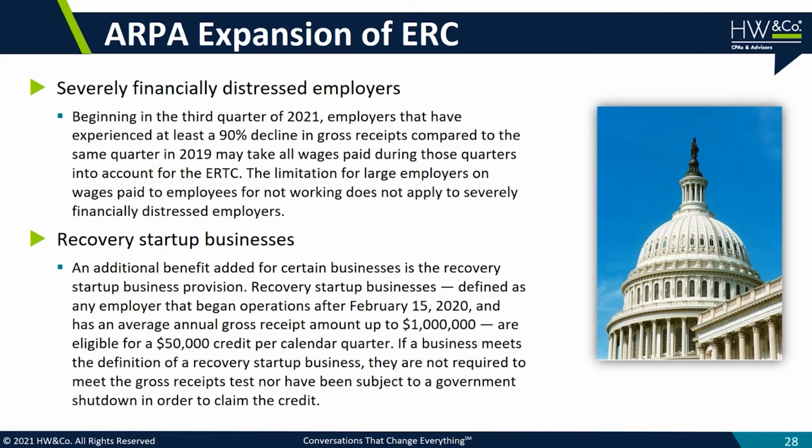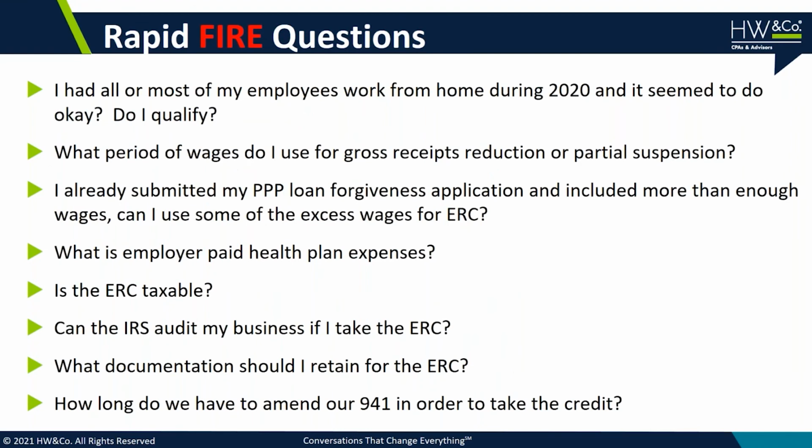The recovery startup business, we mentioned this a little earlier. There are some special rules about recovery startups in 2020, and if you can qualify for the credit as well, you can read that on your own. But the main thing to keep in mind is there's no guidance yet on these two issues. They seem relatively clear on the surface, however, we're certainly expecting a notice to come out on this piece as well. So we just included a handful of questions that we're getting from our clients here, and I know there's lots of questions coming through as well.